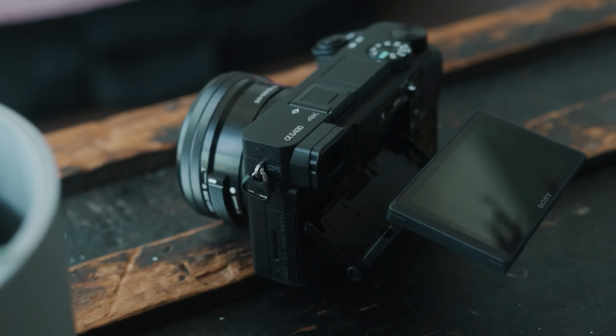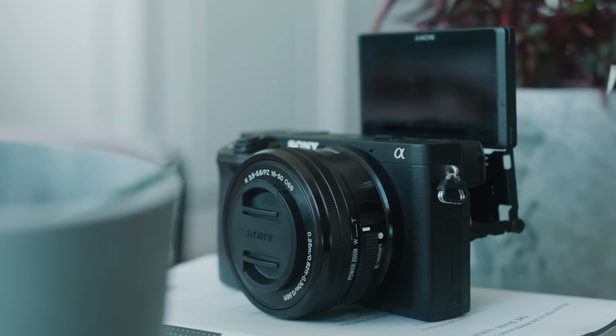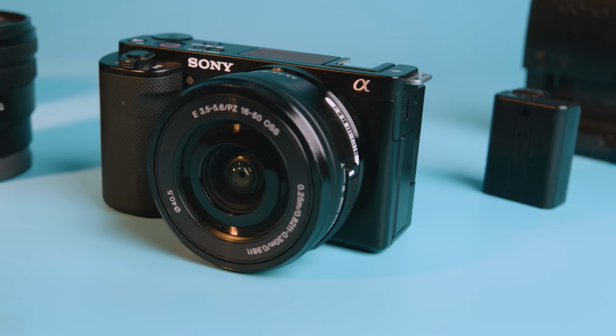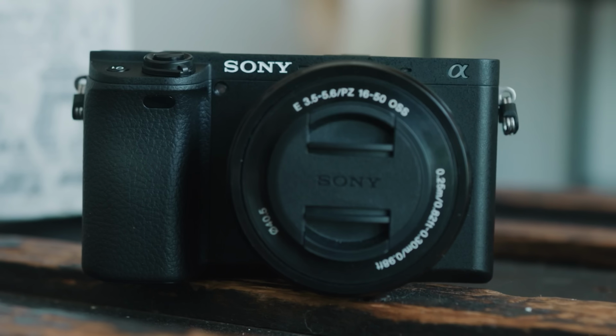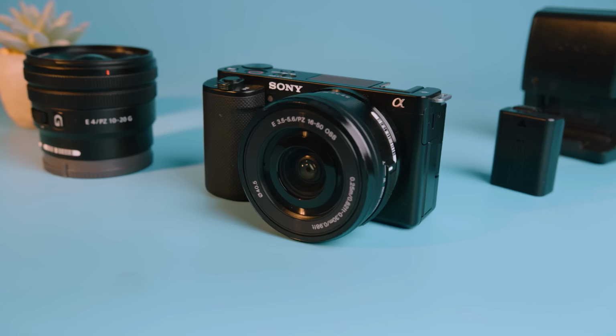And the screen on the back is a tilt screen for low angle and high angle shots, and it flips up if you want to see yourself. And neither camera has full touch controls, but the ZV-E10 does have touch autofocus. So if you're more into video, get the ZV-E10, but if you're more of a photographer, get the A6400. But either camera will be great for someone that wants the best bang for their buck in a more modern budget camera.